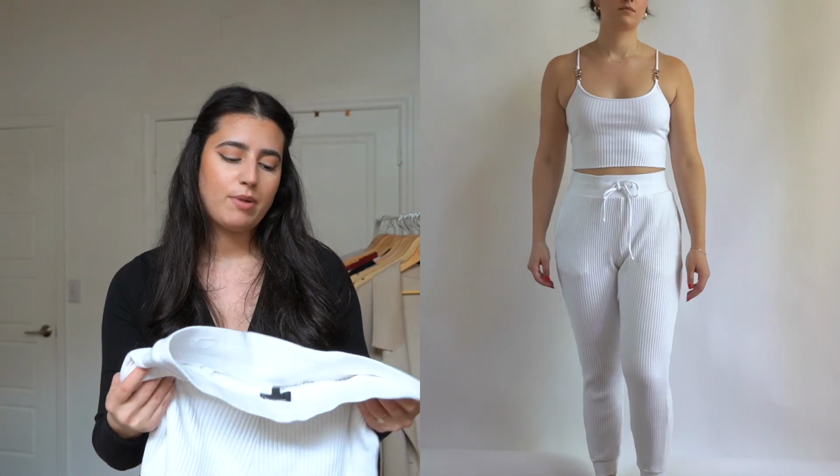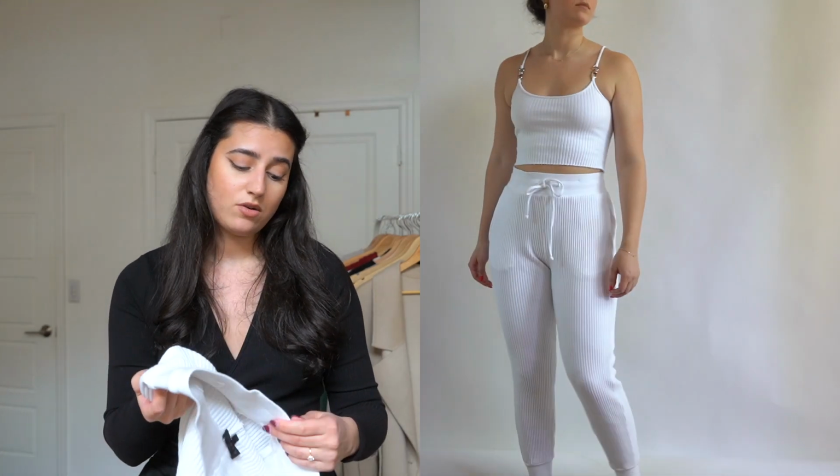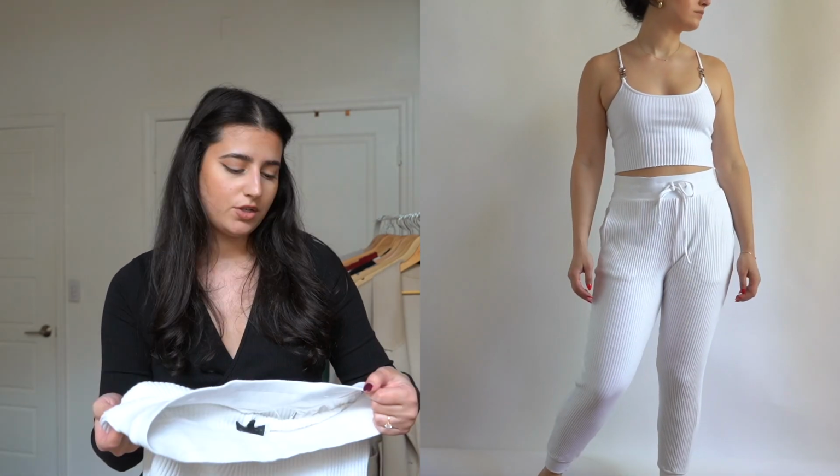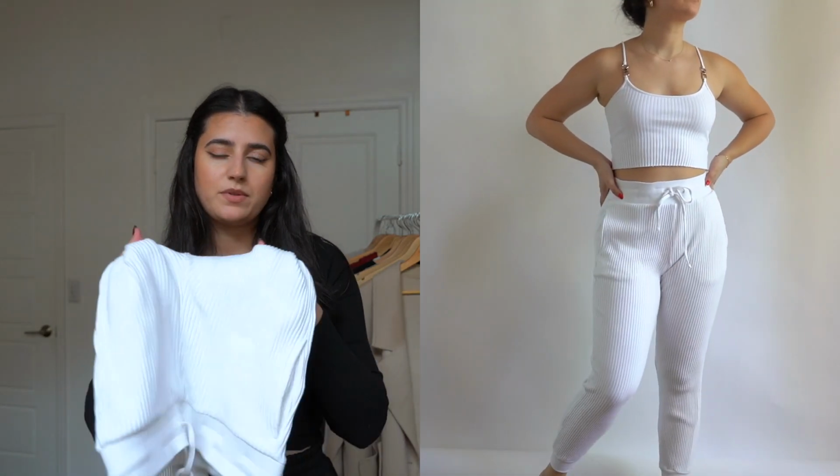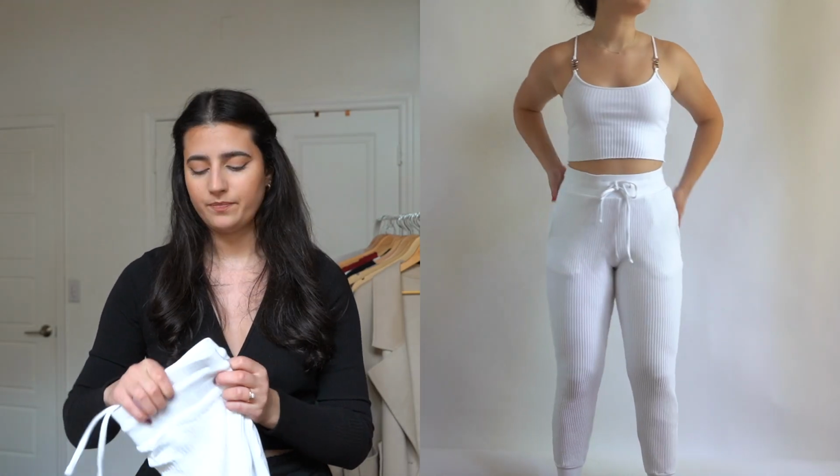The stitching on the band, I guess from stretching it, it didn't hold up. I can just get it restitched. Don't love that, but I do think that the actual ribbed material that they used is thick and good quality. And I love the way that this sits on the body.